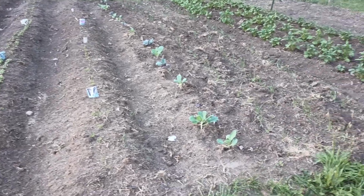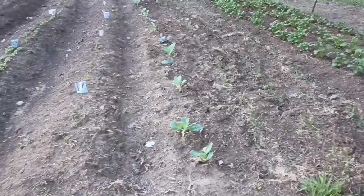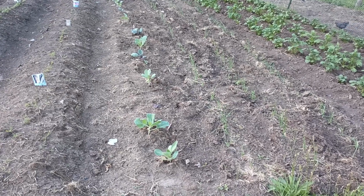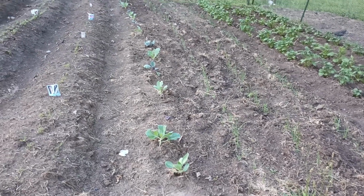And then I have another bunch of cabbages. These are the plants that I had started. So I have a whole bunch of different varieties of cabbage through there.